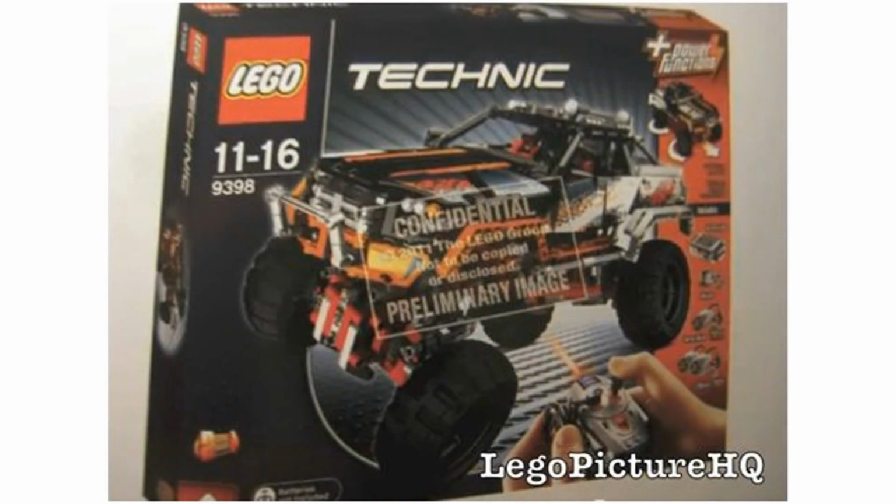The 9398 RC off-roader is a great set in the sense that it has a Power Functions motor, so you don't have to buy a whole other set. It's got big tires, a cool cam, cool colors, and an awesome suspension. Next, we're going to take a look at some new sets that are just a little more cinematic.